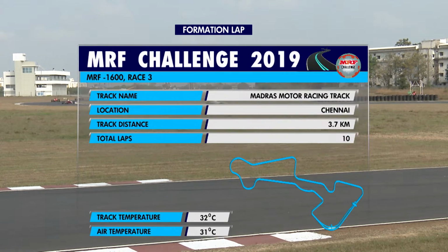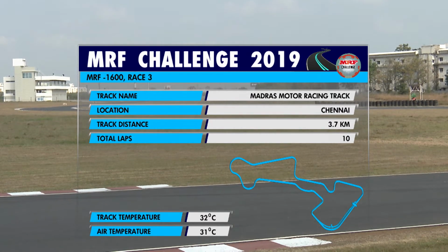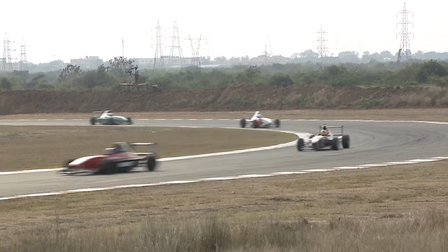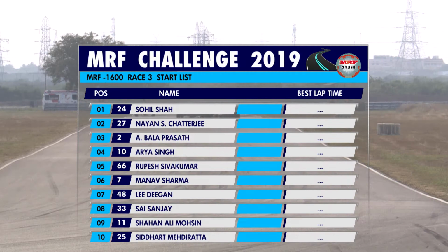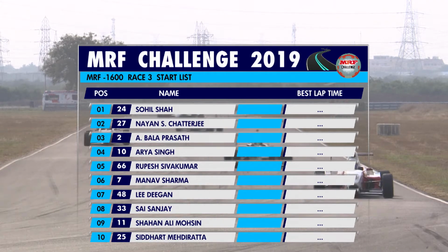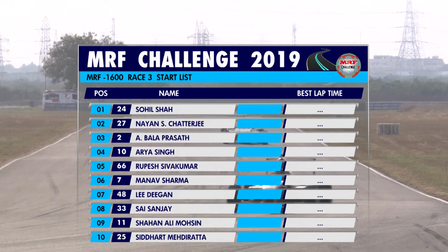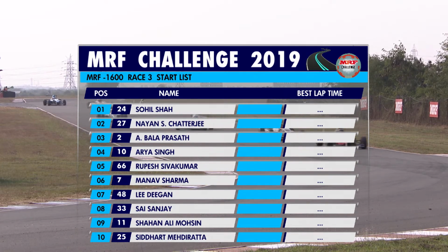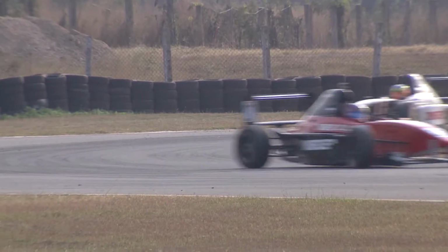Then you've got the car of Rupesh Sivakumar as the field reels its way around this 3.7 kilometre circuit. With him is number 7, that's Manav Sharma. The next row of the grid, Lee Deegan, autograss racer, BMW racer with great success, Civic Cup champion back in the UK. 33 Sai Sanjay, who drove in the Formula 1300 LGB cars last year. Then you've got number 11 on the grid, Shahab Ali Mohsin, and alongside him comes former Bournemouth University photography student Siddharth Medhirata, and it is Mihir Bava, all being well, who should be at the back of the grid. Mihir Bava, who was on pole for the earlier race but had all sorts of dramas, and the ex-Formula 1300 driver, Volkswagen Motorsports marketing manager, will complete the grid in the red and white cars. So this grid is based on lap times, and the cars will slot into position ready for 10 laps of action very shortly.